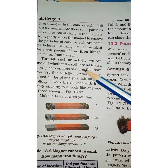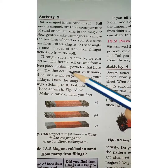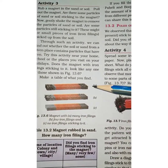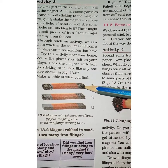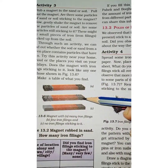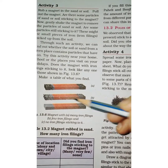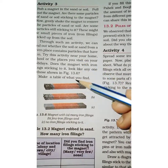Through such an activity, we can find out whether the soil or sand from a given place contains particles that have iron. If we put a magnet and see some particles attracted towards it, then you can say that this soil or sand contains iron particles. If it is clear, as you can see in figure C, then you can say there are no iron pieces in the sand or soil. With this activity we can come to this conclusion.